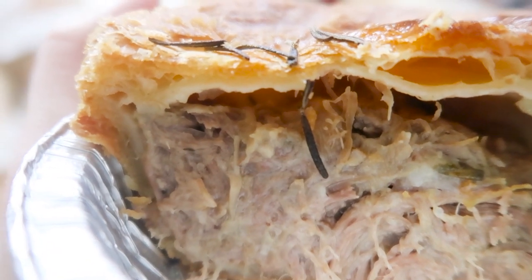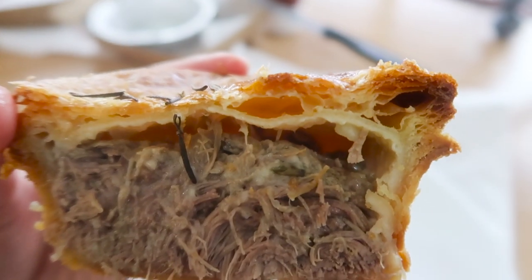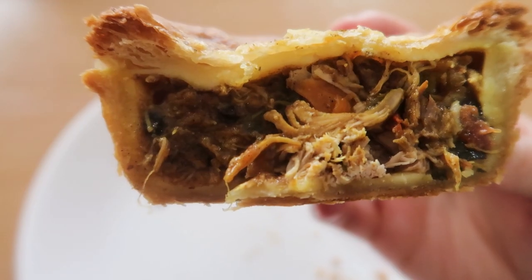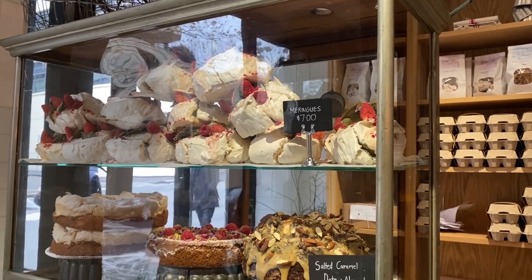This lamb is incredible. It's so flavorful. There's sort of potatoes scattered throughout. You can kind of taste hints of the rosemary as well. The pastry is very crumbly, but it's not so crumbly and so soft that it can't hold the insides of the pie. If you're craving a meat pie that isn't a beef pie, definitely check out Flour and Stone. I'm a fan of both their chicken and their lamb pies. And if you want something sweet, check out their sweet pies as well.